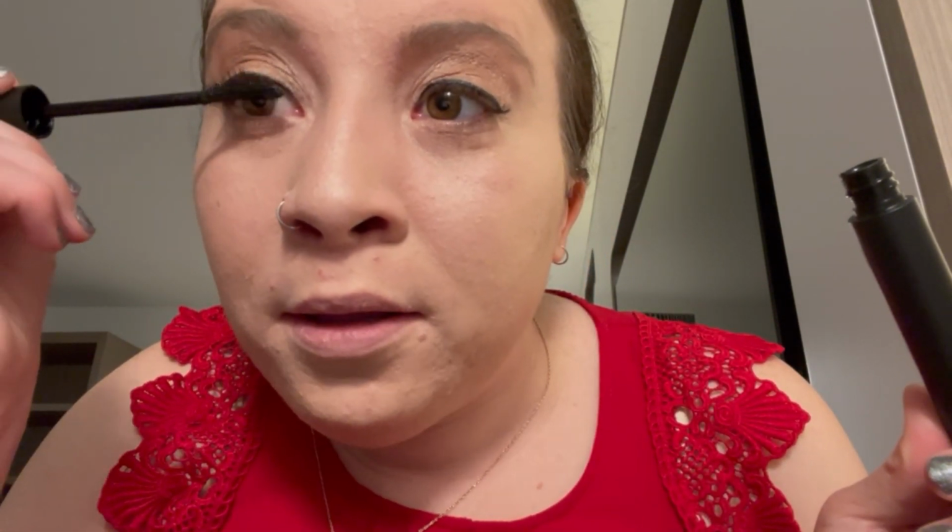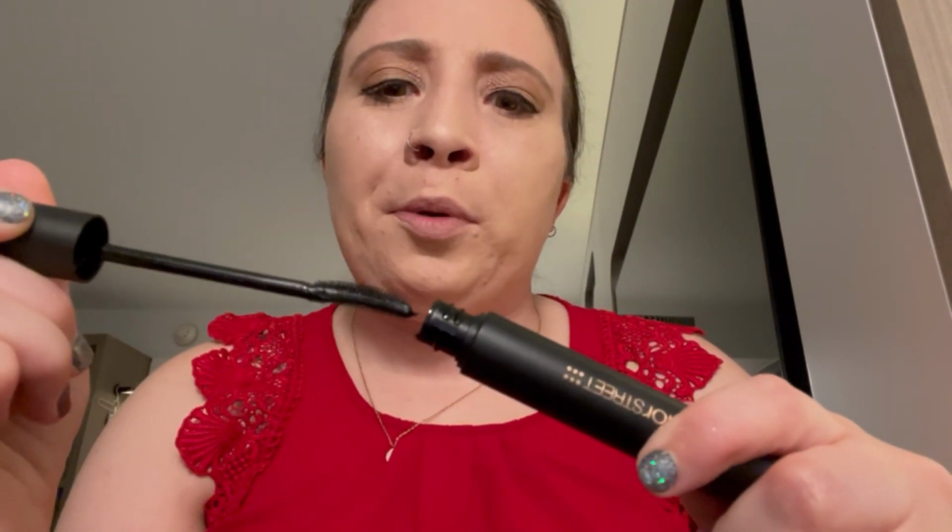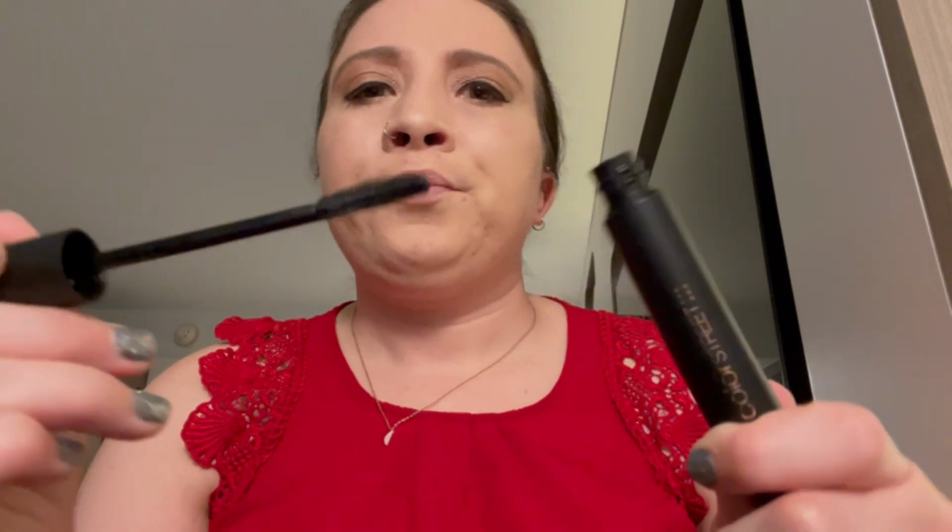But already I'm noticing how full my lashes look. I know I'm doing that face that people do. I wish the angle was better, but I am pleasantly surprised by this one.